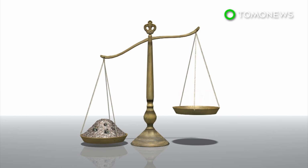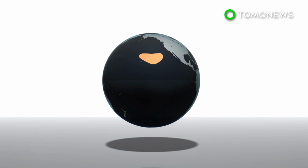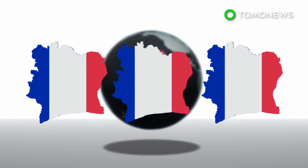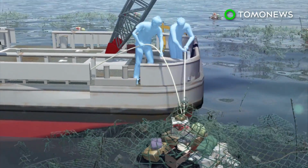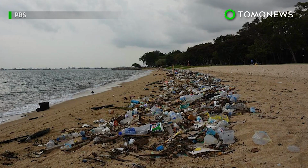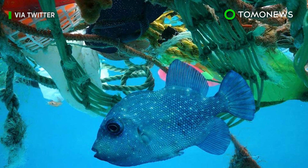Scientists say there are more than 79,000 tons of plastic, equal to 500 jumbo jets, in a 1.6 million square kilometer area, around 3 times the size of France, of the North Pacific Ocean. Researchers found plastic bottles, containers, packaging straps, lids, ropes, and fishing nets among the other refuse that have been collecting for decades. As the plastics break down into smaller pieces, they threaten marine life that can eat and die from them.